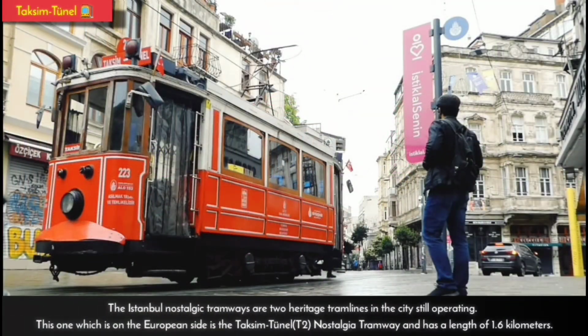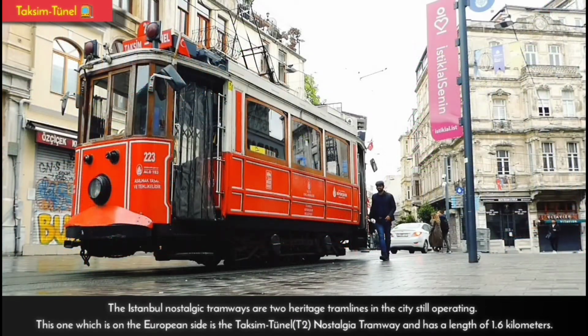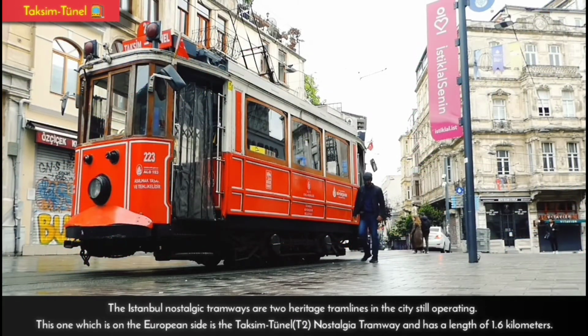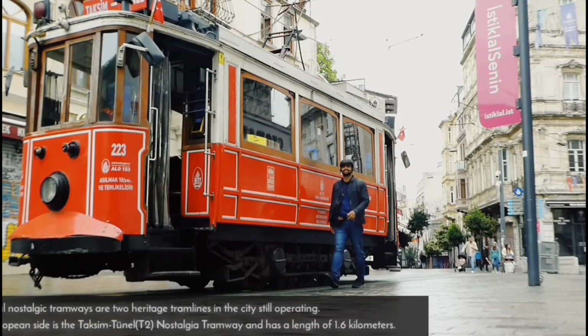The Istanbul nostalgic tramways are two heritage tram lines in the city still operating. The one on the European side is the Taksim Tunnel Nostalgia Tramway and has a length of 1.6 kilometers.